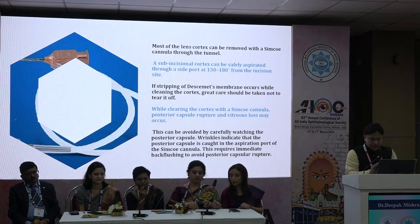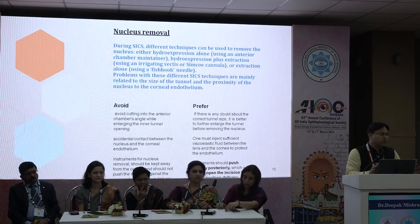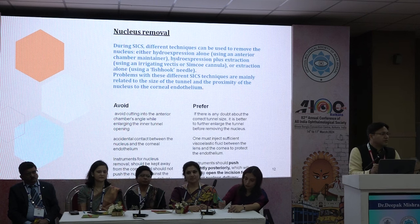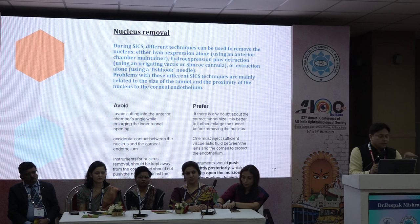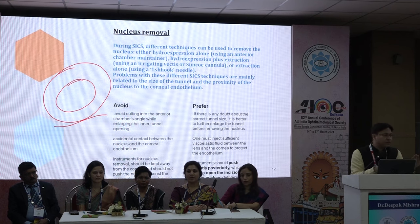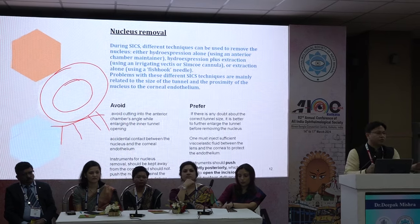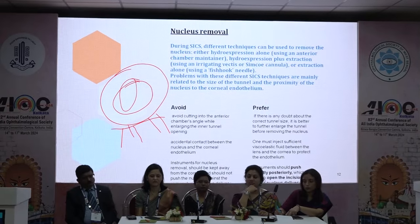Nucleus management, yes, there are different options. There are various methods, either visco expression, phaco fracture or whatever you can do. But one important thing for the removal of any nucleus is your lip. At the time of removal of the nucleus, try to slightly press your scleral lip down. What happens most of the time is that we are going in this direction and our scleral lip is up.